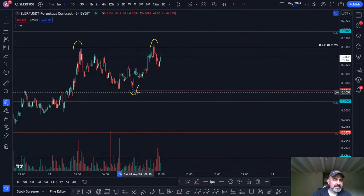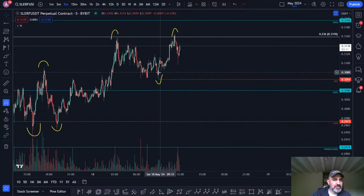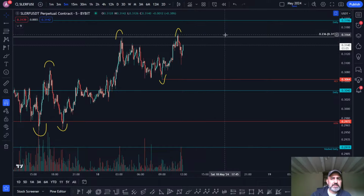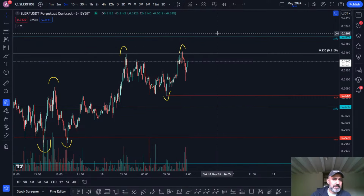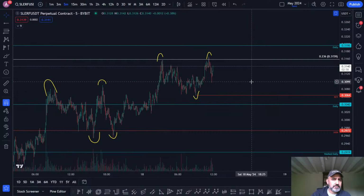So let's not take out this low now. We've been putting in higher lows. Let's not suddenly change that behavior. What we need to do is get above the 236, flip it into support, and flip the daily into support. Let's go up. That's what we need to do.